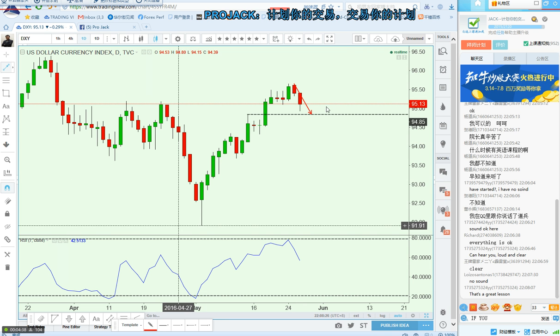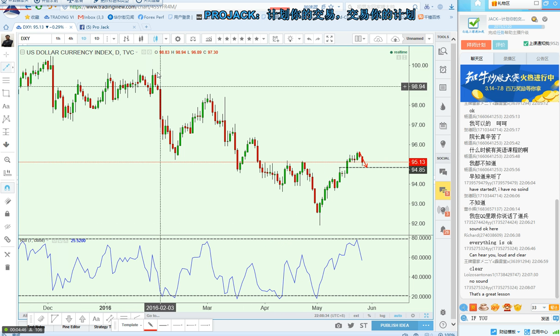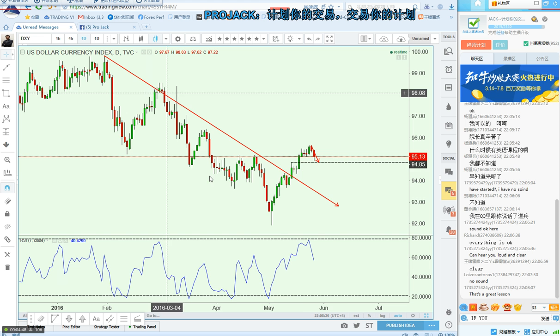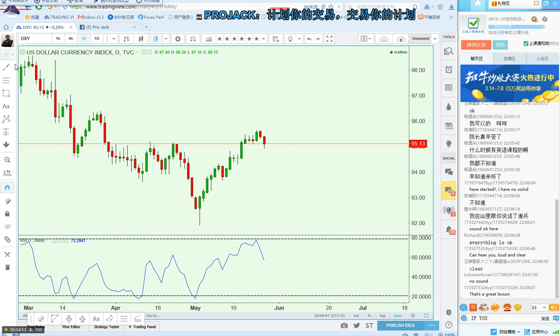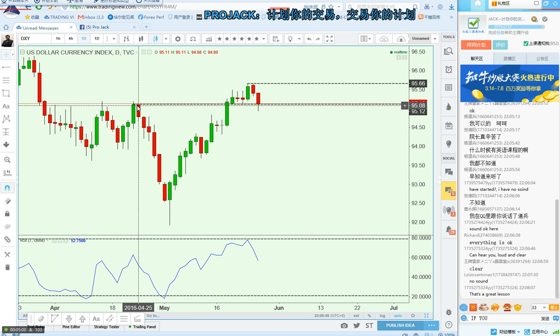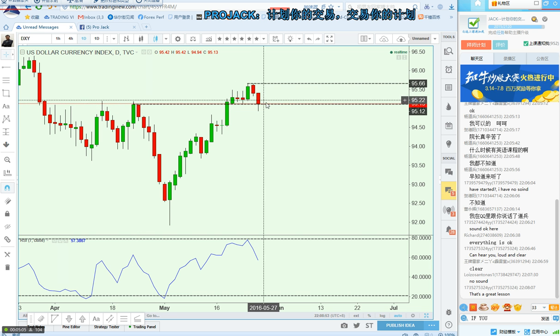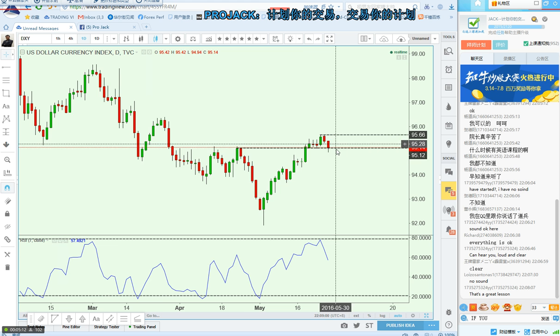Because this is definitely an uptrend, right? We have higher highs and higher lows. Previously the downtrend finished, and the DXY made a higher high. You can compare this high of 95.66 with 95.12. In fact, it just touched nicely. So this could be a breakout of the dollar index. Tentatively, we want to buy the pullback.